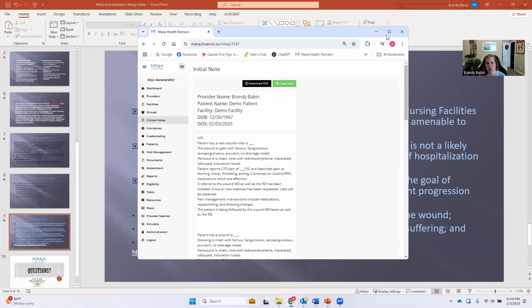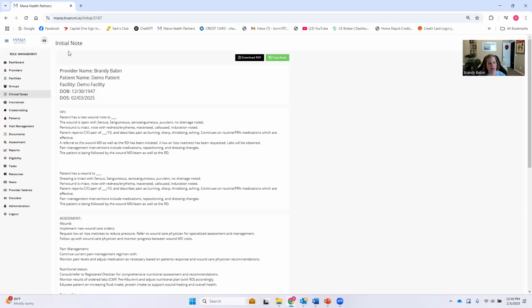So if I move this note over here, this is just a demo patient, and I've literally just copied the snippet. It's easier to see here than those thin lines. But this snippet for HPI is the patient has a new wound to, and I didn't give you a whole long line so that you'd have to delete it. You're just going to write wherever the wound is located, and then delete that little line right there.